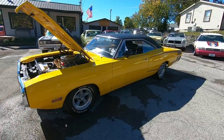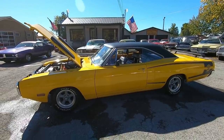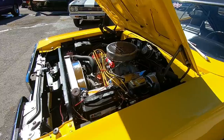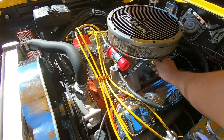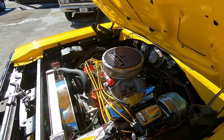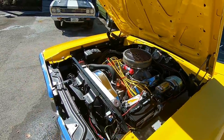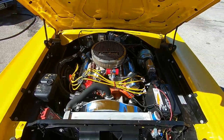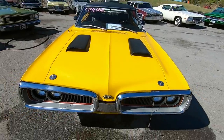Today we're going for a test drive in a 1970 Dodge Coronet. This one here's got a 440 under the hood. Nice smooth running motor with power steering, aluminum radiator, electric fans. We're gonna take it down the road and see how she runs and drives.